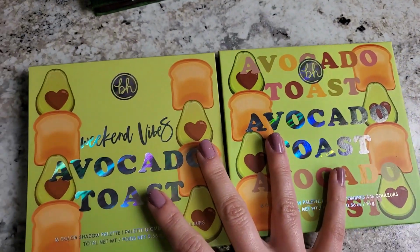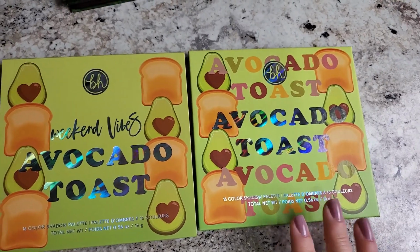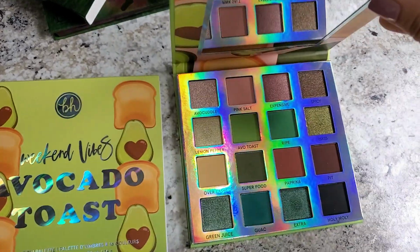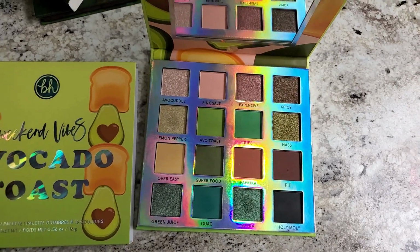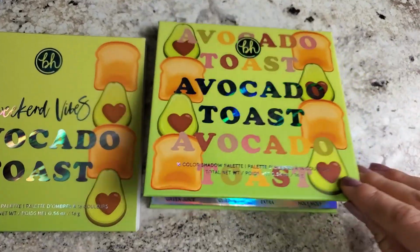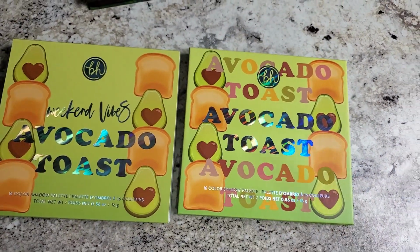And then the one voted on by you guys, or those of you who voted on my Instagram, I have the BH Cosmetics Avocado Toast palette, and this is another warm brown and green palette, and I'm excited to get some more use out of this. I love the quality of the mattes in this palette especially, so I will have a great time reaching for this over the next few weeks.